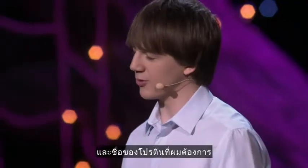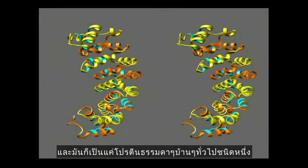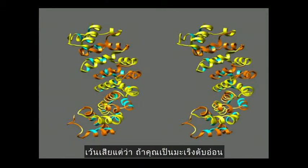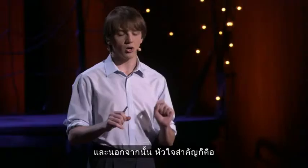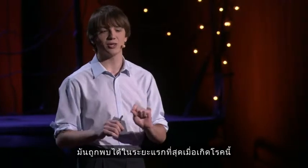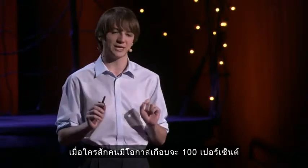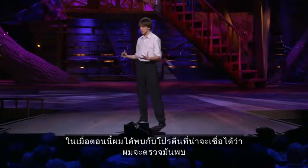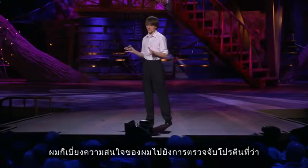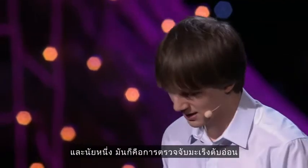And the name of the protein I located was called mesothelin. And it's just your ordinary run-of-the-mill type protein, unless, of course, you have pancreatic, ovarian, and lung cancer, in which case it's found at these very high levels in your bloodstream. But also, the key is that it's found in the earliest stages of the disease, when someone has close to a 100% chance of survival. So now that I had found a reliable protein I could detect, I then shifted my focus to actually detecting that protein and thus pancreatic cancer.